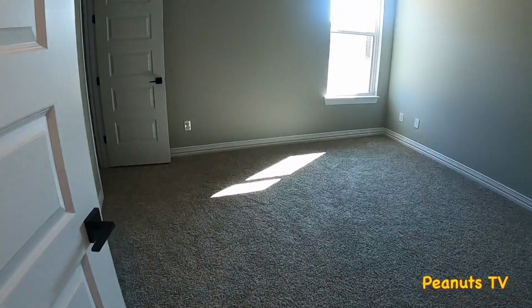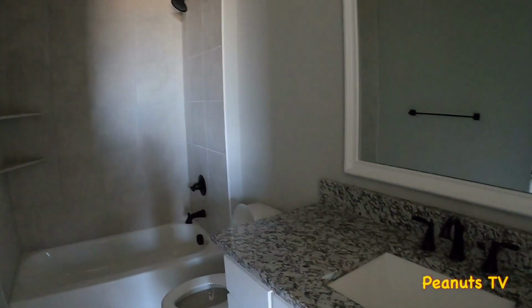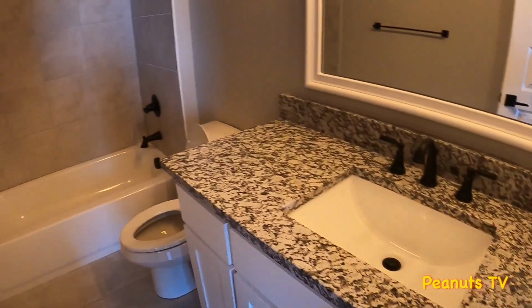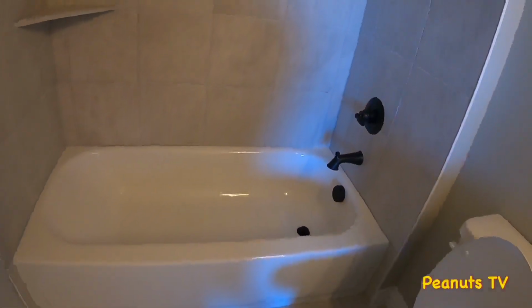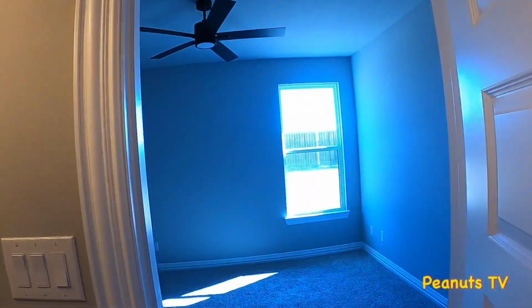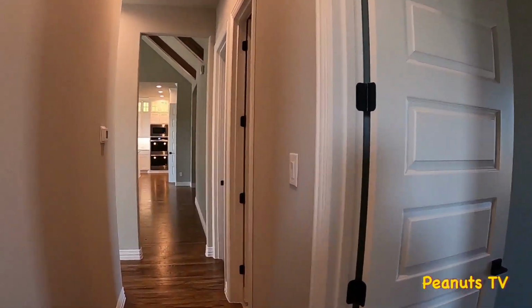Wood flooring. Carpet in the bedrooms. Another walk-in closet. Ceiling fan. This is another bathroom. Sorry guys, not meaning to get the toilet per se, just kind of showing you guys the flooring in the bathroom.